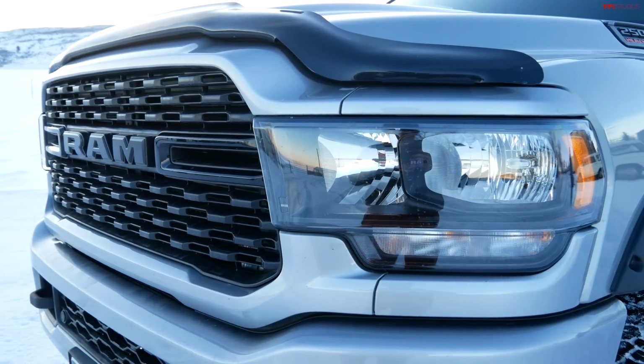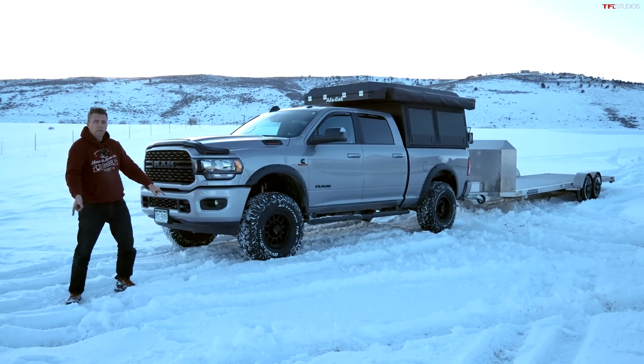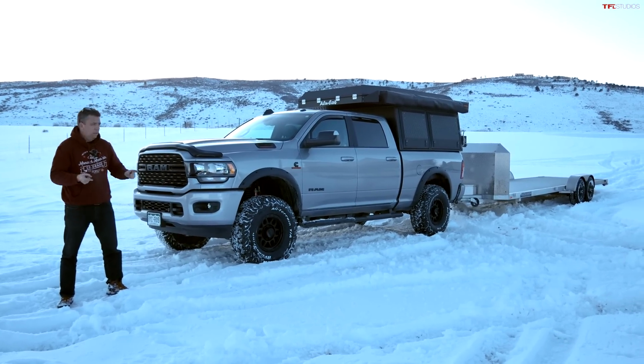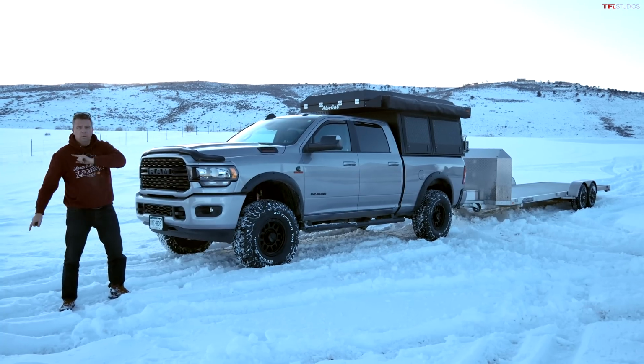Can a lifted heavy-duty truck on 37-inch tall tires tow? Well, on this episode, I'm gonna find out. I'm gonna do a shakedown run. So let me tell you about the truck and also what I'm towing.